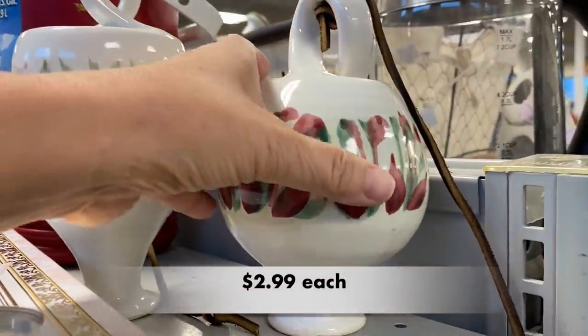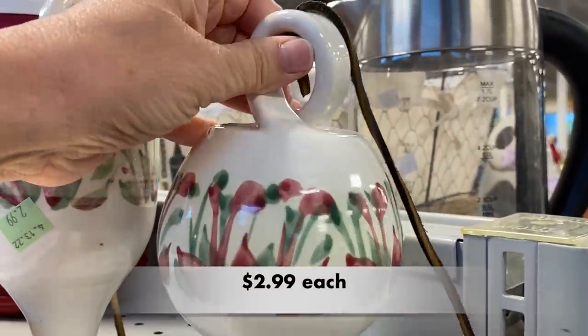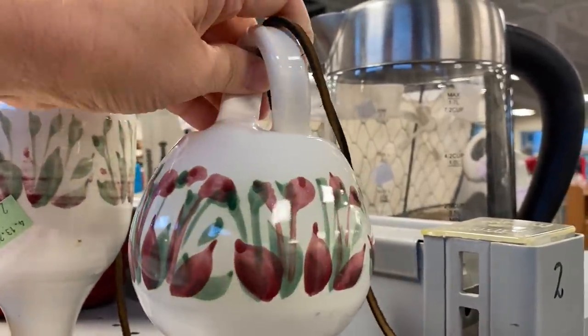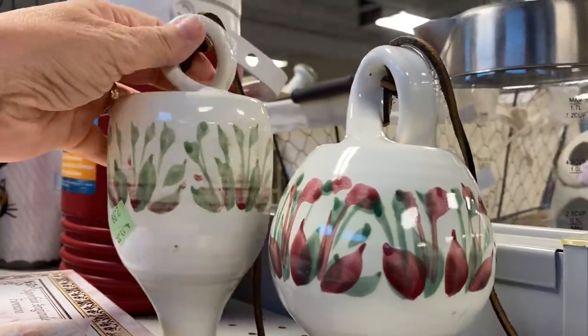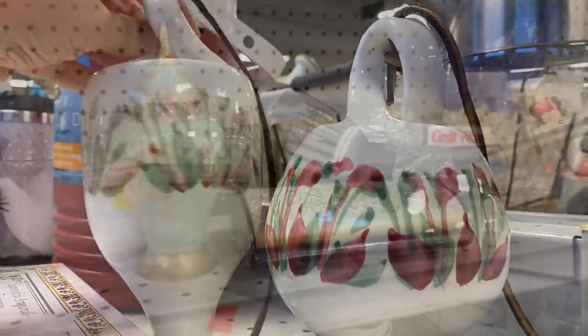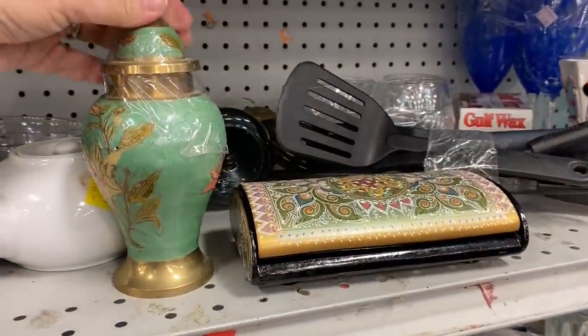These two pieces were interesting to me, but what exactly are they? It looks like at the top they have hooks. Are they supposed to hang from something? There's a little string tied to it. Let me know if you know what those pieces are supposed to be used for.